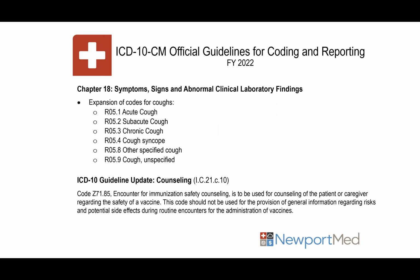So we have some new codes that have been added to expand on the symptom cough a little more. We just had R05 in the past. Now we have all of these different codes to indicate acute, subacute, chronic, and cough with syncope and conditions like that. So those are new codes, just more specific, which makes it easy to get claims paid with specific diagnoses.